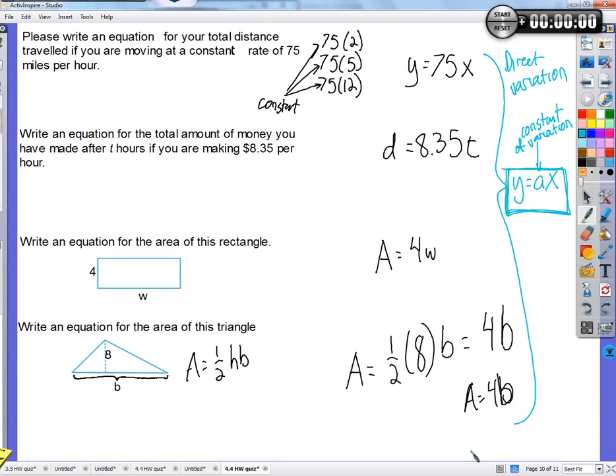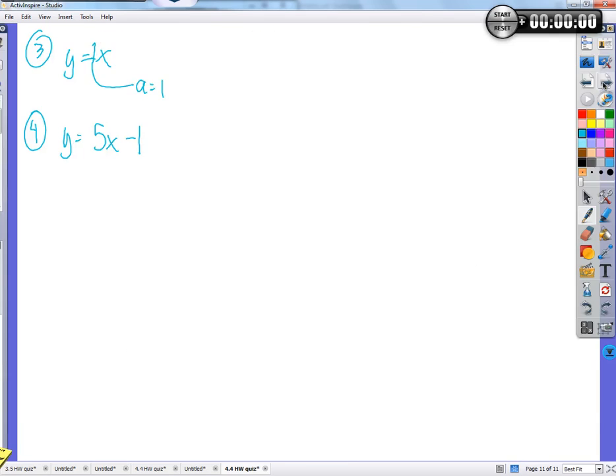Okay, so if you have zero of your independent variable, of your X or your T or your W or your B or whatever, then you have a zero output. You have 0 pounds, you get $0. You drive for zero time, you go zero distance. You work for zero time, you make $0. Okay? That's a very important part of direct variation.